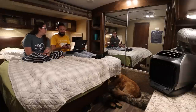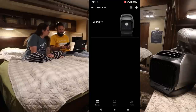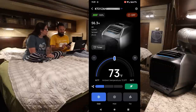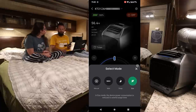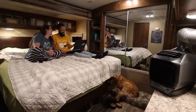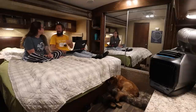And look at this. It has an app that I can use. So I can adjust the temperature here, set a timer, go to different modes, put on heat mode, fan mode, turn it off, turn it on. So I can mess with you and turn the heat on. No. I mean, you can. Yeah, so. Cool. I think it's cool.